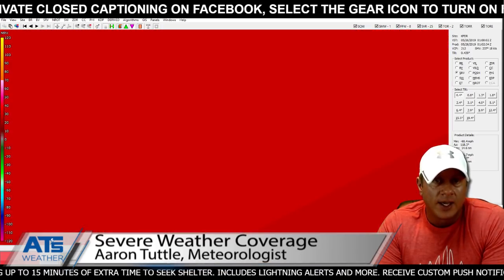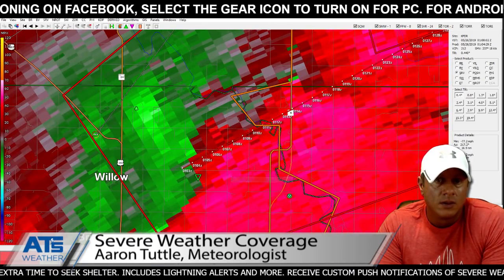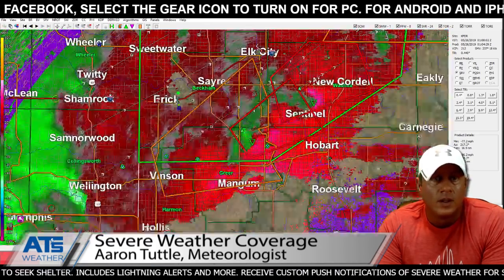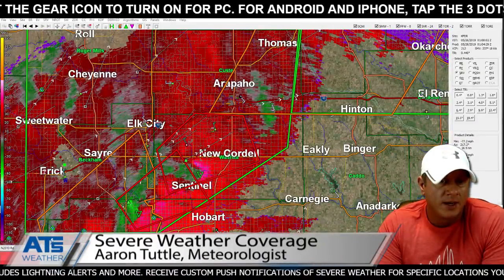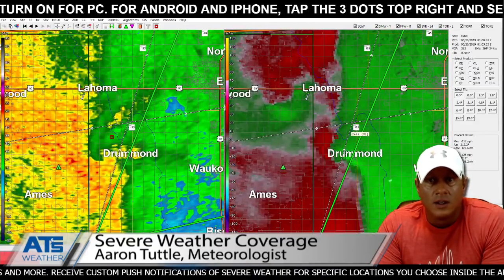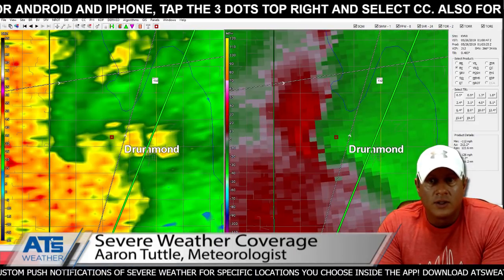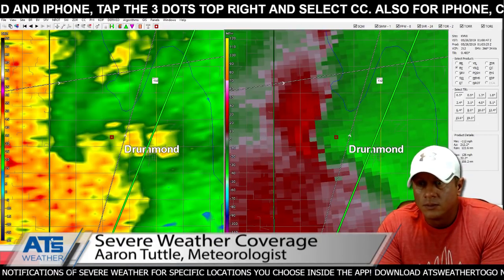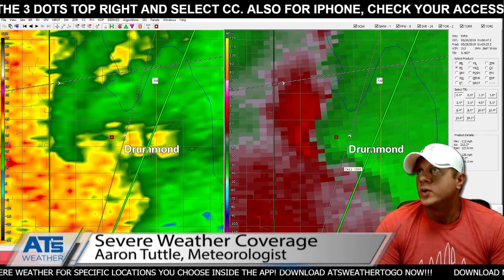So we'll see what happens with that, if anything materializes. Let's go back up here to the north, see if anything new is coming in at our Drummond circulation center. And same kind of idea, just weak.